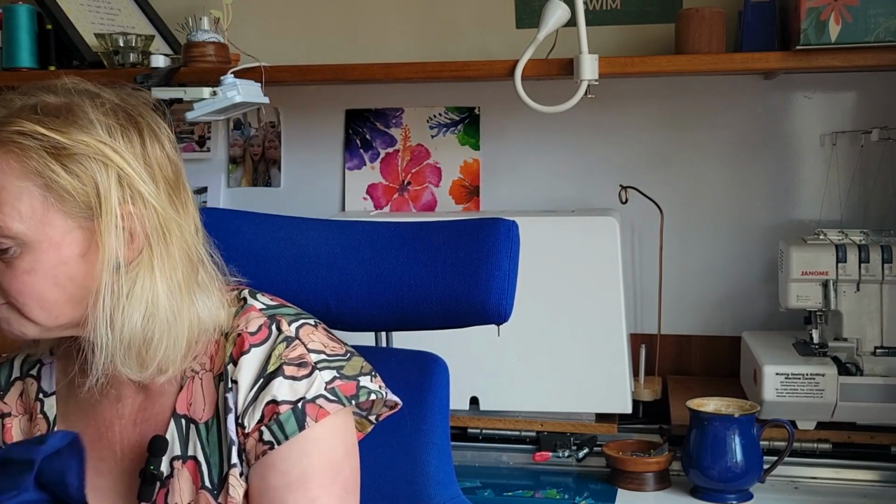So I have from Fabworks. Fabworks have a new range of linen twill. If you are in the UK, I'm sure you've heard about them, they are in Wakefield. They're a really nice fabric company. They tend to do end of line stuff, and they have their own wools and tweeds and something else, but this is their linen, their house linen that's just come in.